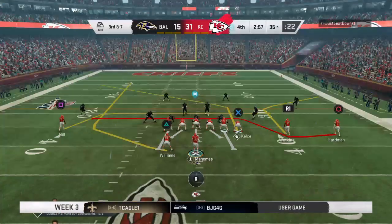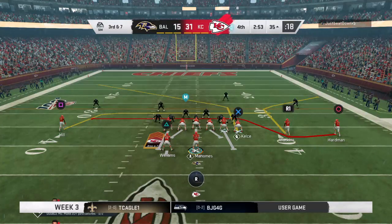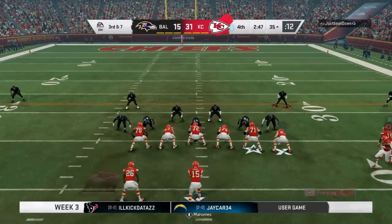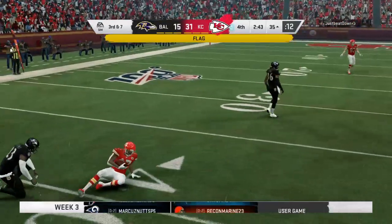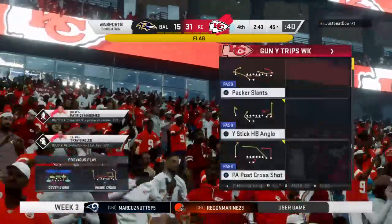The Chiefs on 3rd down. They've hit 4 of 7. This is 3rd and 7. Shotgun snap to Mahomes. Finding Hardman here over the middle. And he's going to have just a couple here with a marker on the field as well.